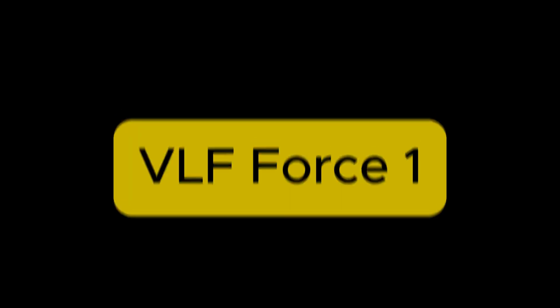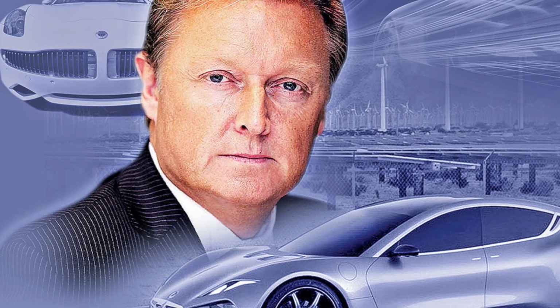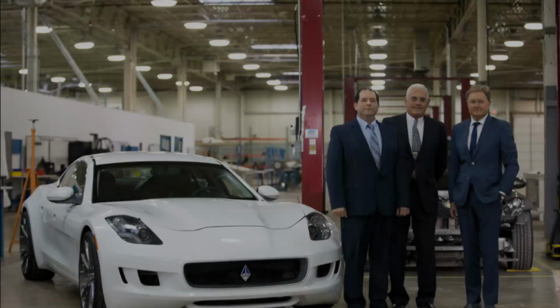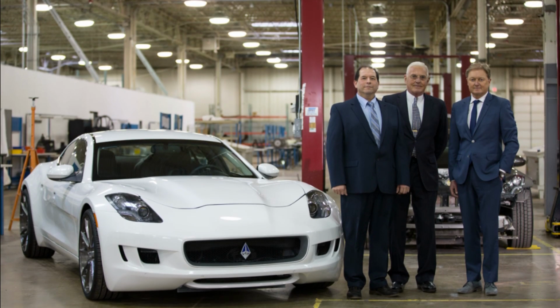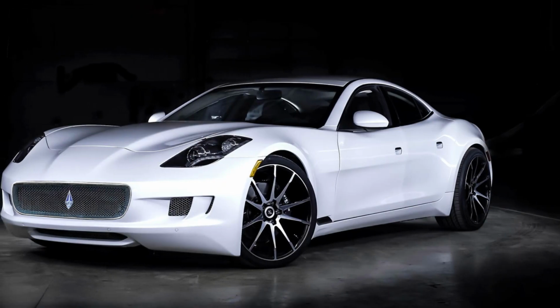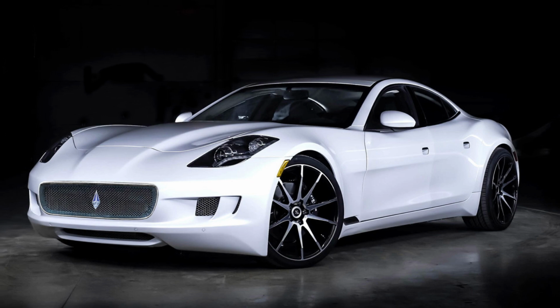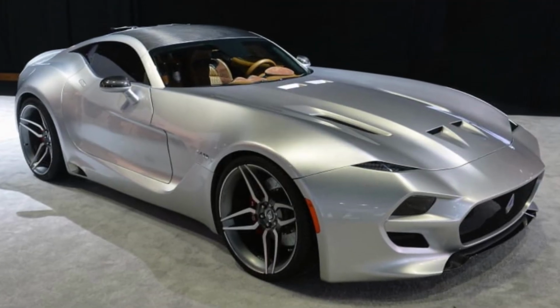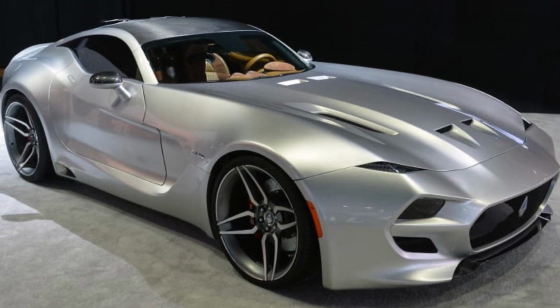VLF Force 1. Before the current Fisker brand re-emerged, Henrik Fisker teamed up with former Detroit auto executive Bob Lutz and entrepreneur Gilbert Villarreal to form VLF Automotive. In 2013, the company displayed the Destino, which was essentially a V8-powered Fisker Karma. But in 2016, the 745 horsepower Force 1 came to life.